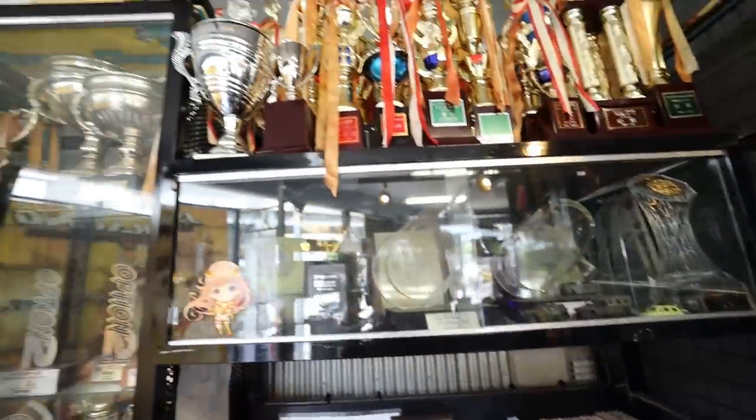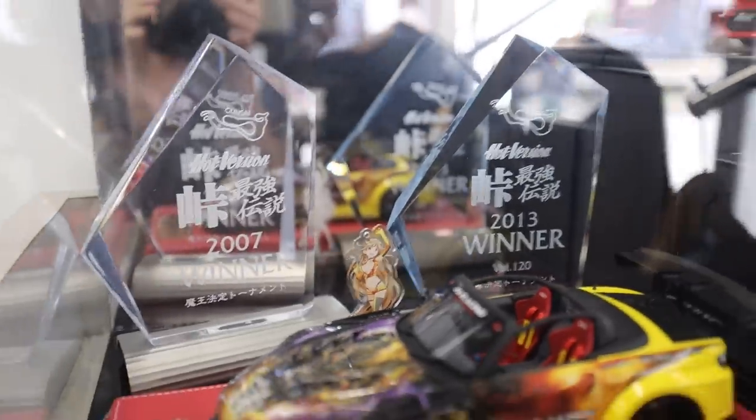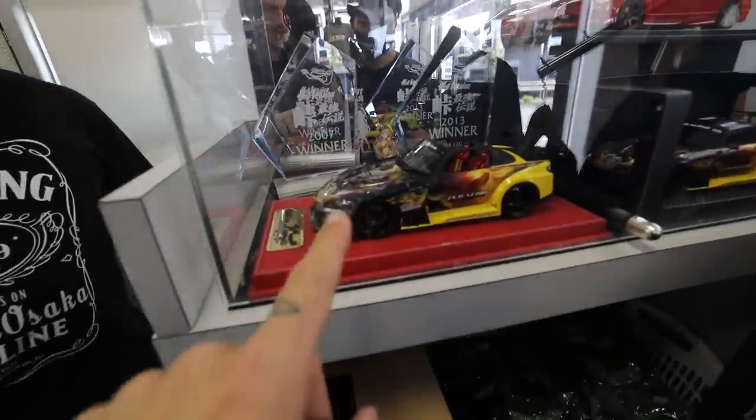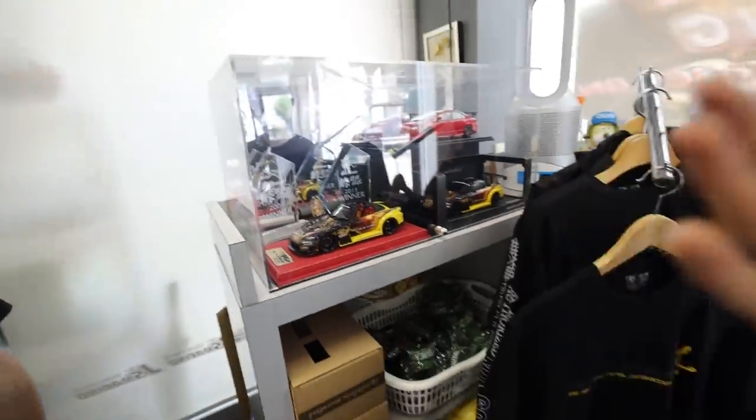Look at these trophies. Everything. This is the actual hot version Touge trophy that we were talking about earlier, right, Masa? This is the actual car, and the Touge trophy is back here. Just the culture and the history behind Jay's Racing, it's so, so cool.